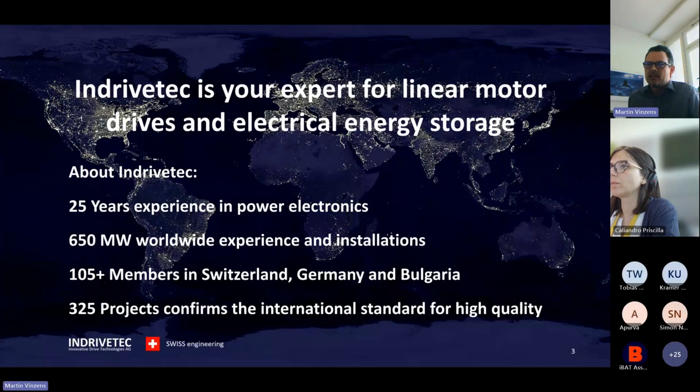So in short numbers, several of the people working here have been working for more than 25 years in the field of power electronics. We have more than 105 members, around 30 here in Zurich, then 65 plus in Bulgaria, and then in Germany. We have quite some projects and equipment installed worldwide: Europe, America, Asia, Africa, Australia.